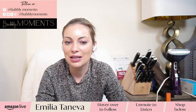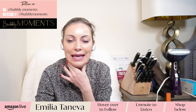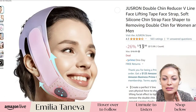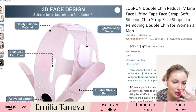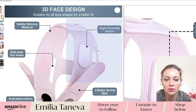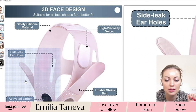Moving forward, to something that is for helping with sagging and forming the jawline. This is with a 26% discount and 563 positive reviews. It has some additional materials: you can see we have high viscosity Velcro, liftable sides, and a pin positioning point.